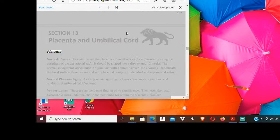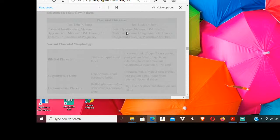Placenta, normal: you can first start to see the placenta around 8 weeks, as focal thickening along the periphery of the gestational sac. It should be shaped like a disc around 12 weeks. The normal sonographic appearance is granular with a smooth cover, the chorion. Underneath the basal surface there is a normal retroplacental complex of decidual and myometrial veins. Normal placenta aging: as the placenta ages it gets hypoechoic areas, septations, and randomly distributed calcifications. Venous lakes are an incidental finding of no significance. They look like focal hypoechoic areas under the chorionic membrane, or within the placenta. You can sometimes see slow flow in them.